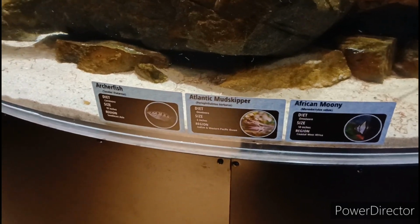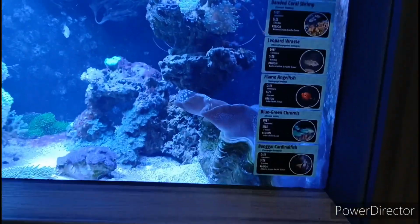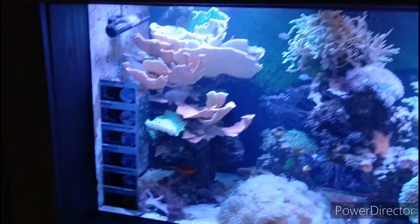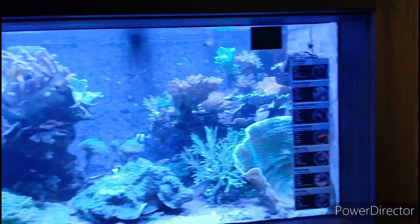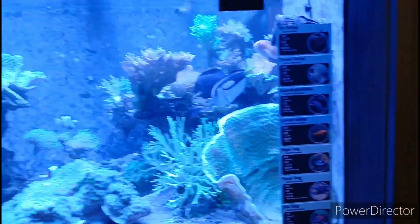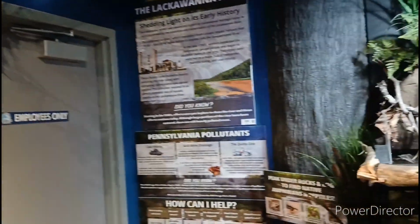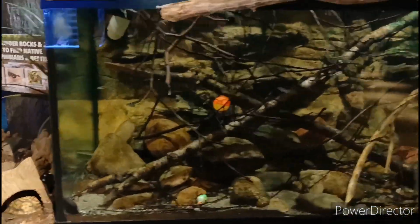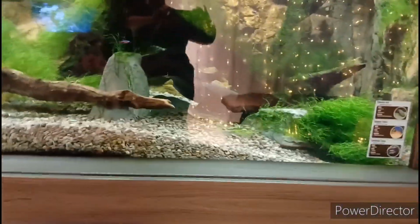Oh, African Mooney, Atlantic Mudskipper, and Archerfish. What, Nemo? Gotta be careful calling him that, though. He looks like Nemo. Is it a clownfish? Tetras, different kinds of tetras, that's really neat.